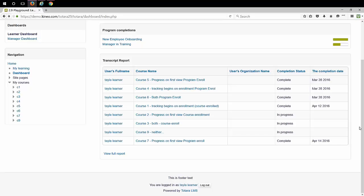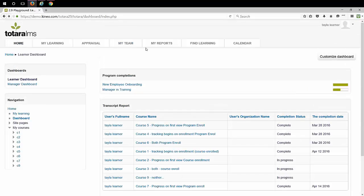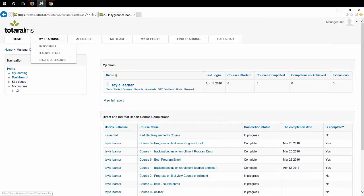If that block doesn't apply to me, I just don't see it. And I don't have to do anything to permissions. I don't have to hide it from anybody. It just takes on those access and control tabs. Okay, so let's take a look at this also from a manager's perspective.